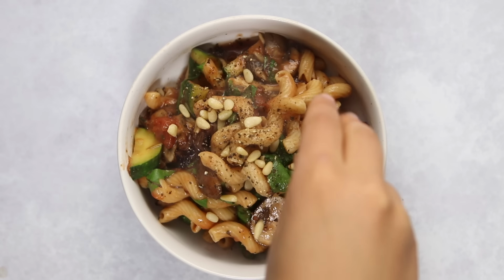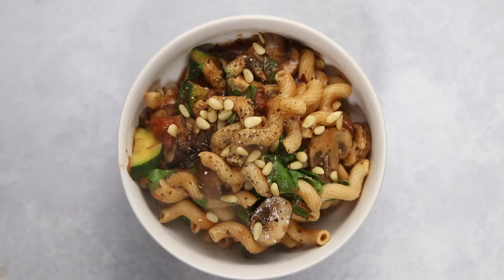I always do like to top it with some black pepper, and then today I had some pine nuts in my fridge, so I decided to top them with that, but that is totally optional. You can do whatever you want.